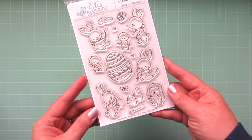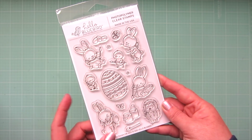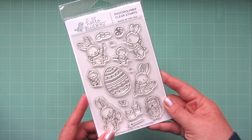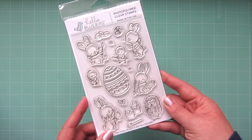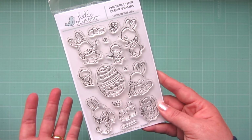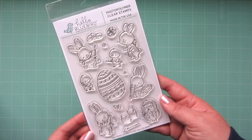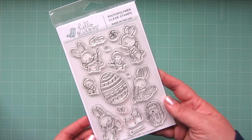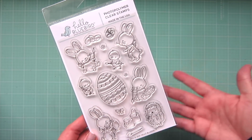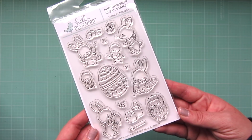Alright, so because they had so many delays with the manufacturing issues, they ended up giving this set here as a freebie. This is called the Little Painters. I believe it was free with a $100 order, I'm pretty sure, which I surpassed. So I got this for free with my order, which is so adorable. It was meant to be just part of their regular release, but because things got delayed, this was releasing, I believe, after Easter or right before.